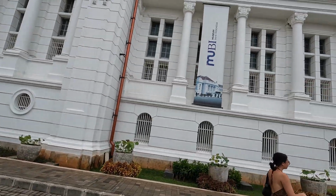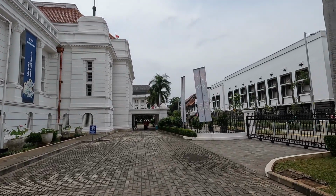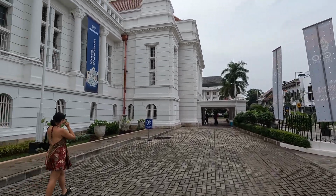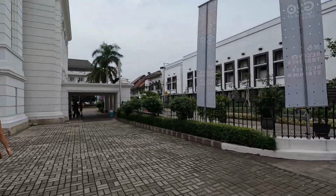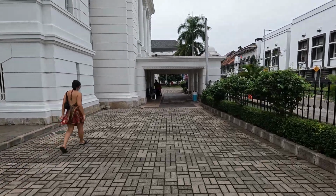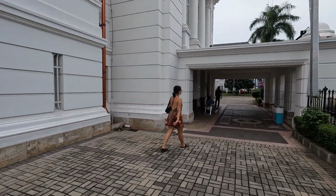Okay, we made it. We're deciding to go to the Bank of Indonesia Museum. It's free. At least it said it was online, so we're gonna see when we get in there. And you just come into the gate, you see the guards, the gate's open, leading you to the right way. You have to wear a mask, you need to wash your hands. But we're gonna check it out, let you know what it's like inside, guys.